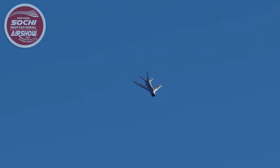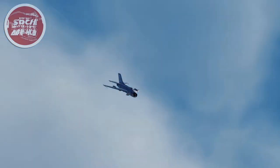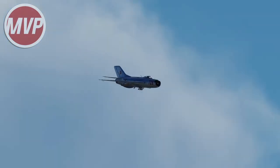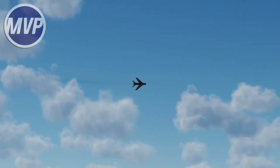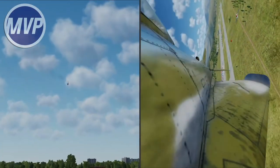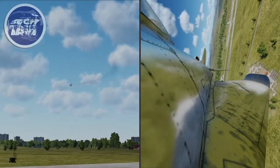Giving our camera operators a little challenge today. Look at that altitude coming down, getting that speed. So the air brakes out full on the bottom, right under the wings.